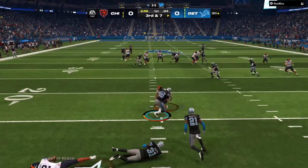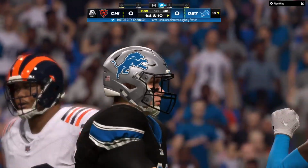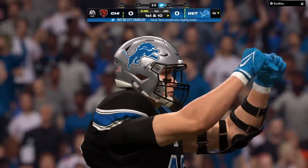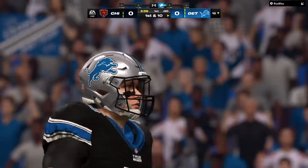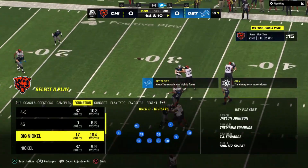Oh, his first throw of the game going to be intercepted. Jack Campbell with a pick. And the Lions are going to take possession here at their own 16-yard line. Boy, he had to fit that into a pretty tight window over the middle.